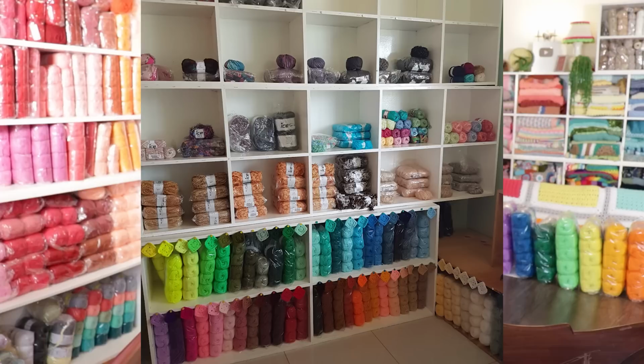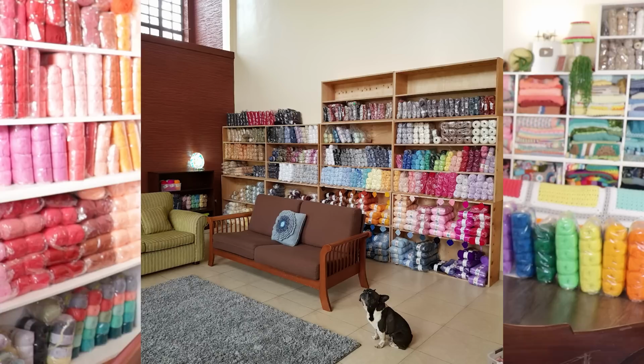Then I had my toy shelves converted into yarn shelves, which means I just cut them in half, had more shelves, put a back on the new half of it. So they used to be 2 feet deep. Now they're 12 inches deep.